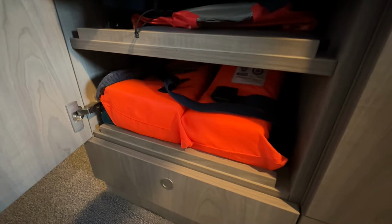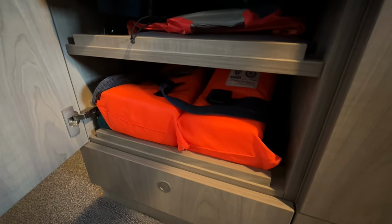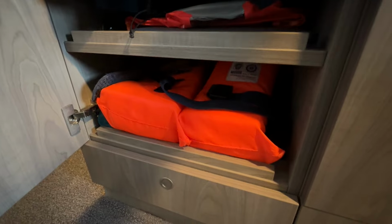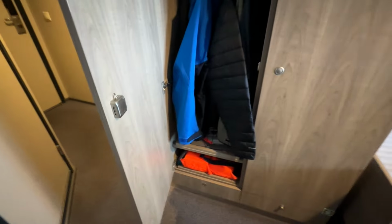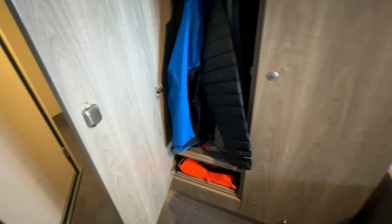You've then got your emergency buoyancy aid there. You'll have a drill about how to use it and when to use it. It perfectly fits in there, so you don't have to worry about it; it's tucked away. At the bottom of the wardrobe is a combination safe as well, so you can lock up your valuables while on the expedition, which is nice.